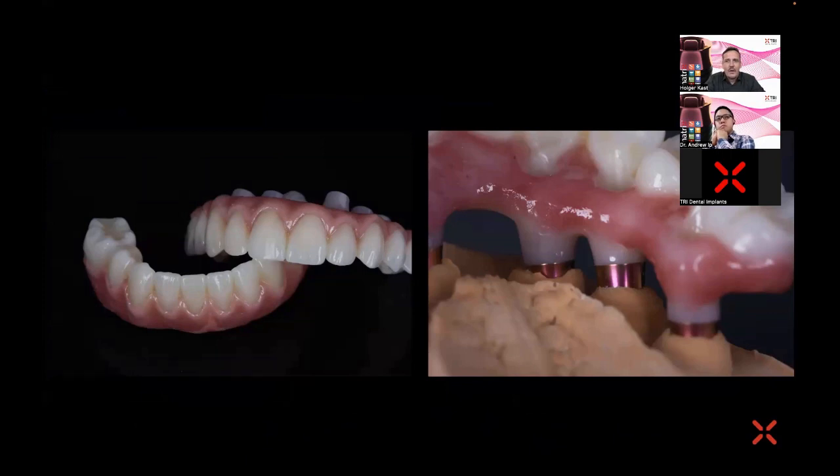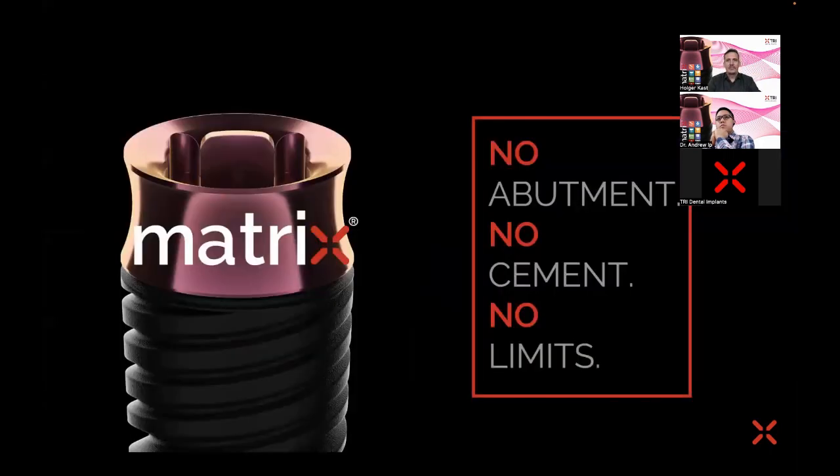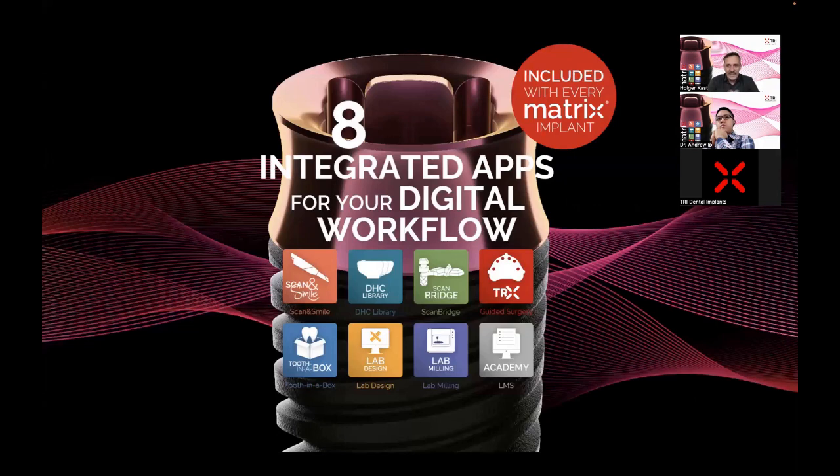This is a case done already more than 3 years ago. We have a 3-year follow-up, fully zirconia, no abutment involved, milled with a milling machine which is certified on the TRI matrix milling. And this is only possible if you are certified, and then you are able to use this matrix implant system where you do not need an abutment anymore. With every implant you buy from TRI, we included 8 different apps, which are based on a completely digital workflow.